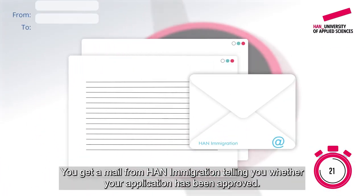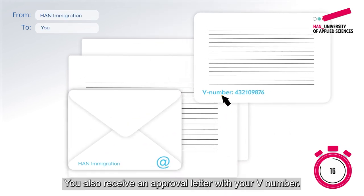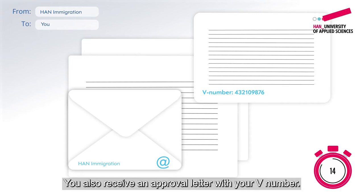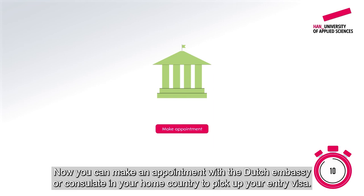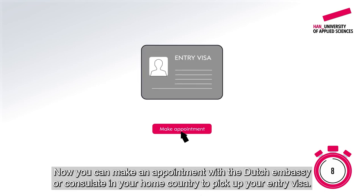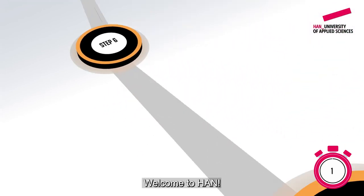You get a mail from Hahn Immigration telling you whether your application has been approved. You also receive an approval letter with your V number. Now you can make an appointment with the Dutch embassy or consulate in your home country to pick up your entry visa. You don't pick up your residence permit until you're in the Netherlands. Welcome to Hahn.